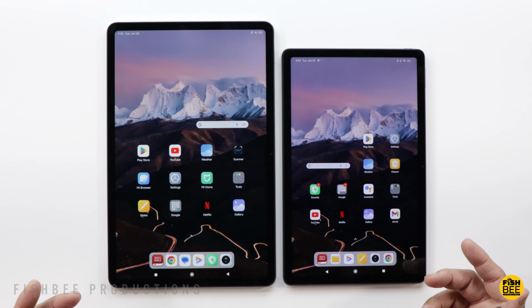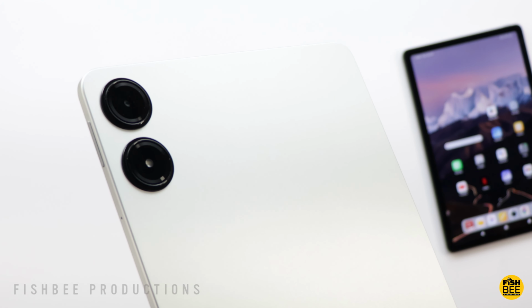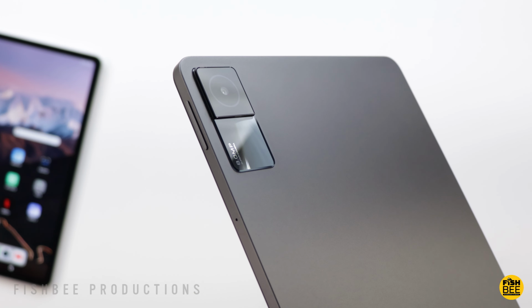So the new Redmi Pad Pro is quite a bit bigger than the original or regular Redmi Pad, but is it really that much better? Well, let's talk about it.